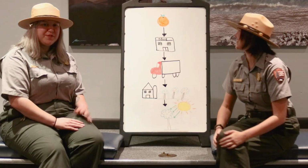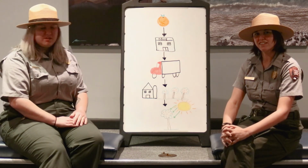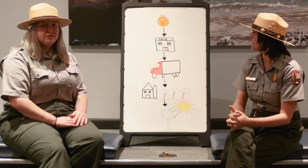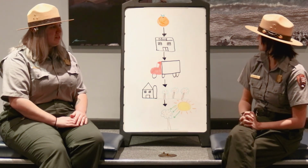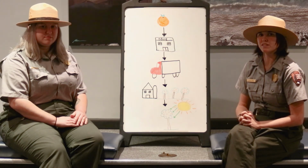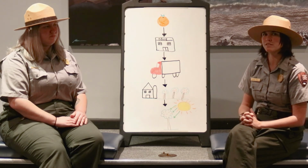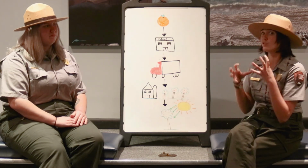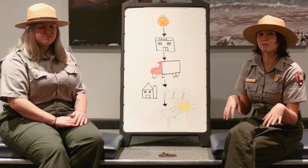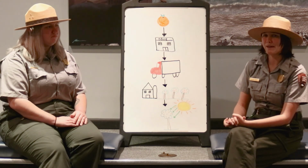So what we have here is something that is a staple in Florida. It is going to be the Florida orange. And so when you think about it, where do you get your oranges at, Alyssa? Exactly. So for this activity, we're tracing back where our orange came from. And usually when I get oranges, I really like those really big, juicy oranges. So I'll usually go to the store, pick some up, and then bring them home. So that's where I get my oranges.